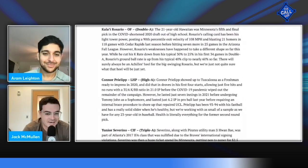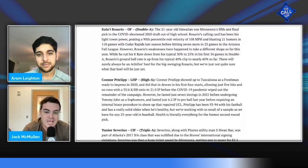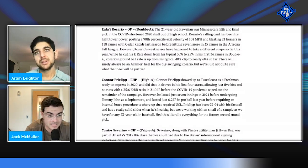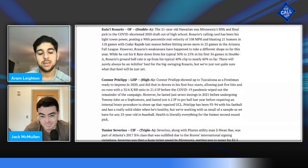Connor Prielipp is the next guy, left-hander out of Alabama. He was so good as a freshman at Bama, 35 punch-outs, 6 walks in 21 innings. COVID shuts it down. He really hasn't thrown since then. He's got 6 2/3 professional innings under his belt. I think it's 34 innings post high school graduation for Connor Prielipp at this point. And he was a 2021 draftee or 2022 draftee.